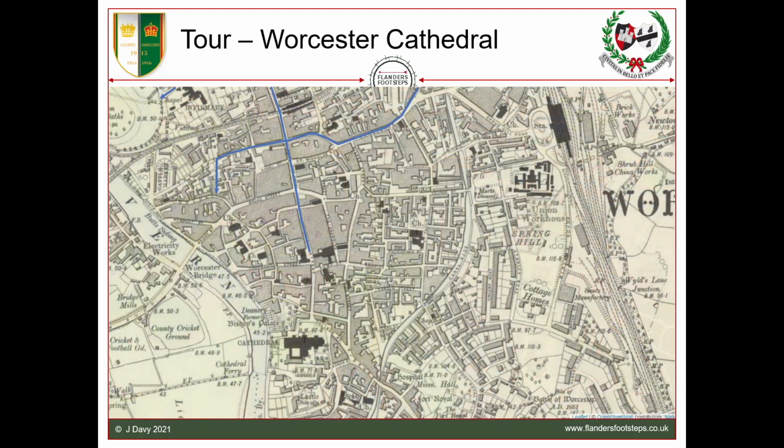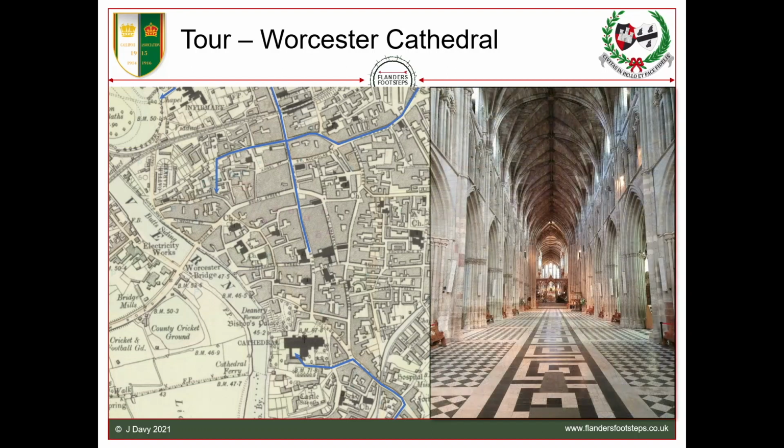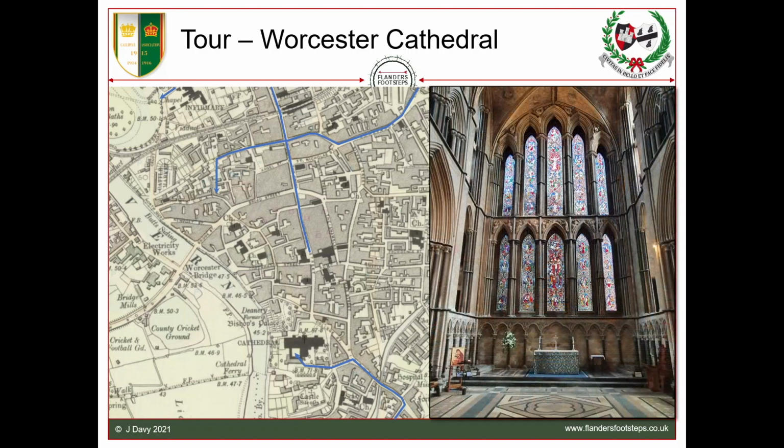There's been a cathedral on this site since the year 680. However, the present cathedral was built between 1084 and 1504. And it represents every style of English architecture from Norman to Perpendicular Gothic. It also contains the tomb of King John.